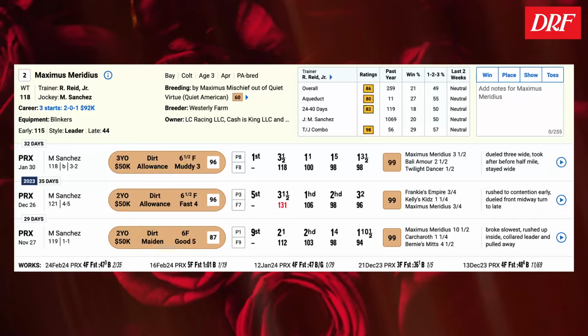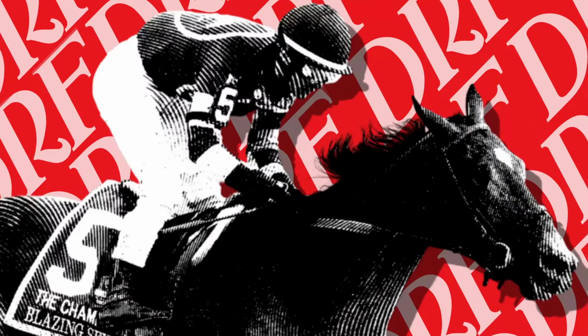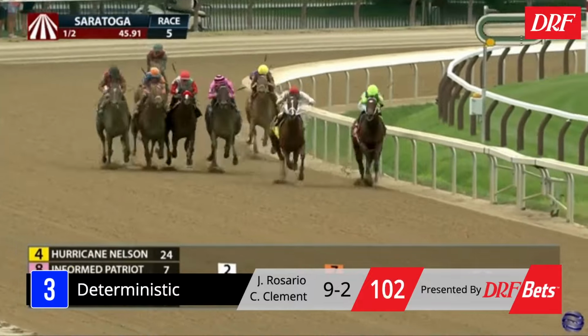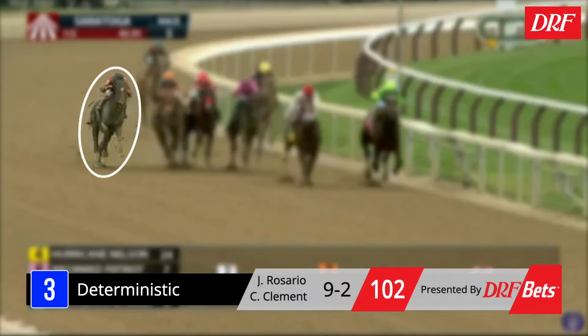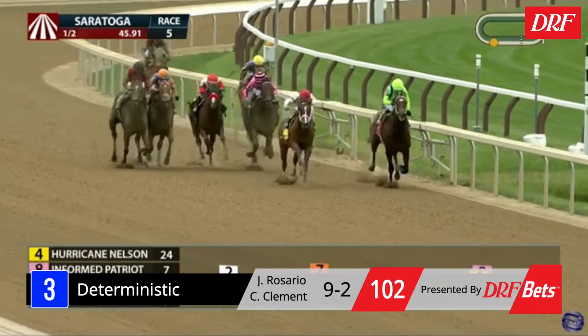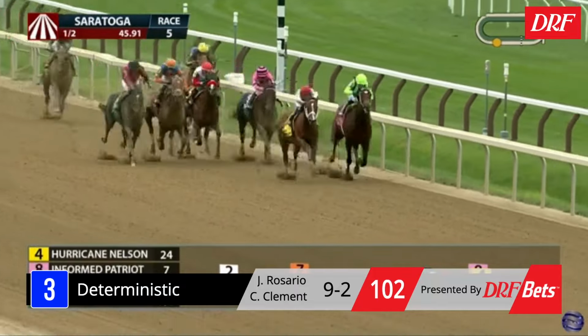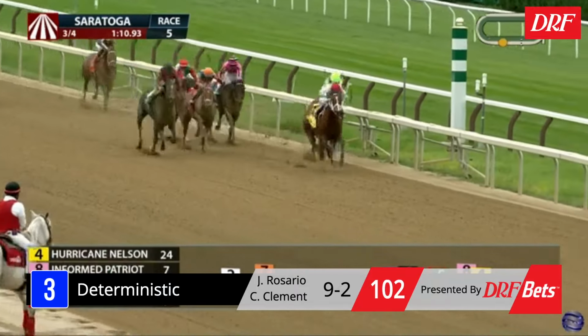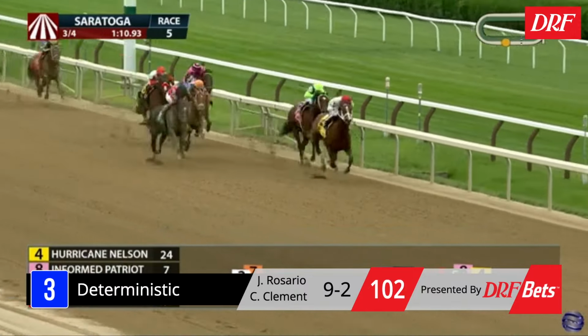The number 3 is Deterministic, and we'll take a look at his only start, which came all the way back in the summer of last year at Saratoga, but it was a memorable debut because this horse took some money that day to go off at 7-2, had things go wrong right from the start, broke a little bit slowly, was squeezed towards the back of the pack, had to loop the field around the far turn, was even a little green at the top of the stretch.